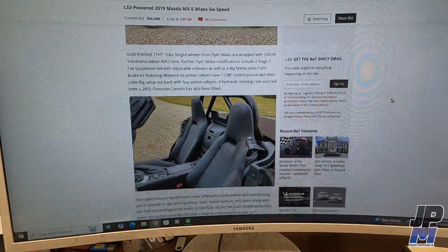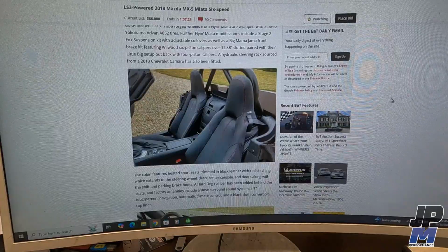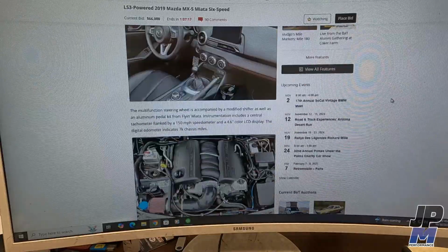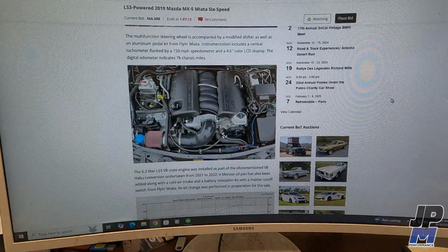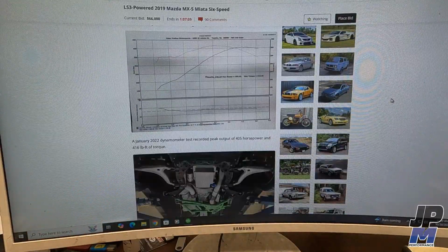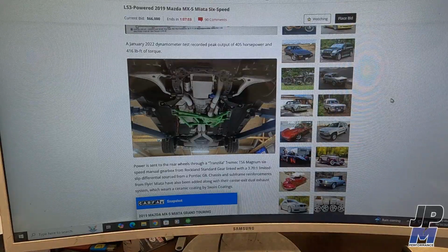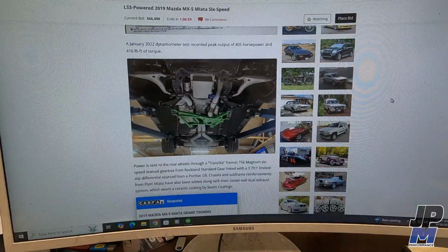So this just talks about more of the details. We talked about the calipers and some of the modifications. You can see there's pictures inside the car, and obviously under the hood, of course, which is super important for a car like this. There's even a dyno sheet here, and of course pictures underneath. You can't really hide anything when it comes to these cars on Bring a Trailer.